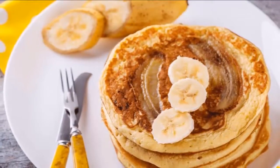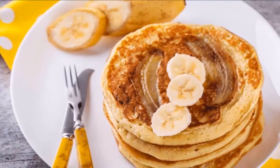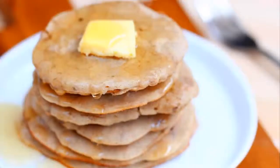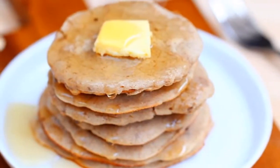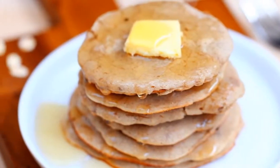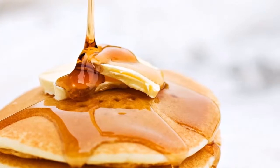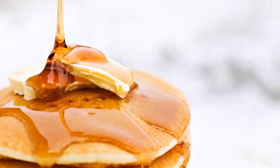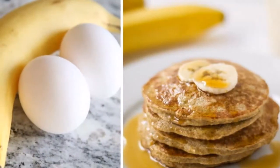But the bad thing about them is that most commercial pancake mixes are full of extra processed sugar, bleached white flour, gluten, hydrogenated fats and more. Making pancakes is incredibly easy, and all of these extra ingredients added into commercial pancake mix do nothing but put your health at risk.